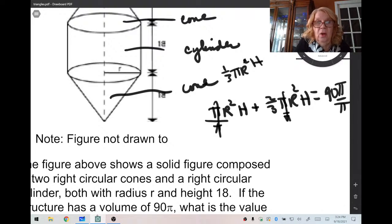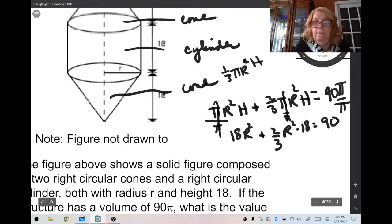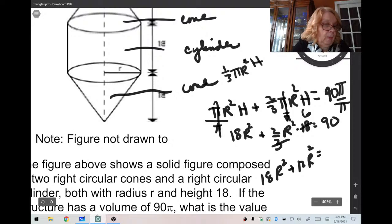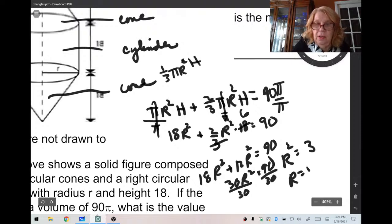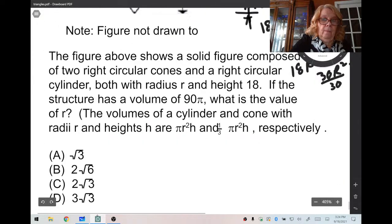Okay, so we know our heights are 18. So we have 18 r squared plus 2/3, because we have 2 cones, r squared times the height, which is 18, equals 90. Okay, so 3 goes into 18 6 times. So we'll get 18 r squared plus 12 r squared is equal to 90. So 30 r squared is 90. We now just divide both sides by 30. And so r squared will be 3. And so r will be the square root of 3, which is answer choice A.